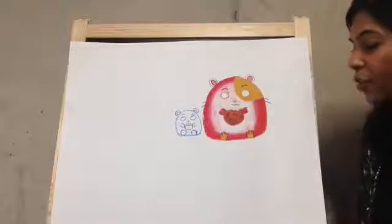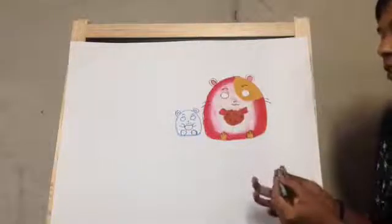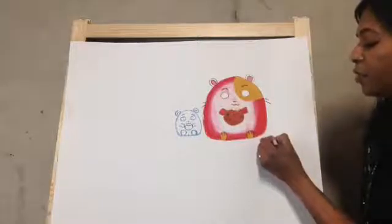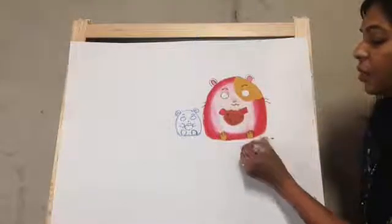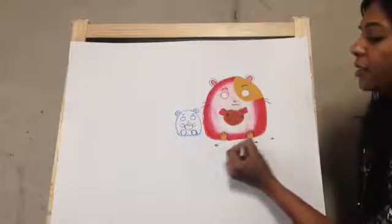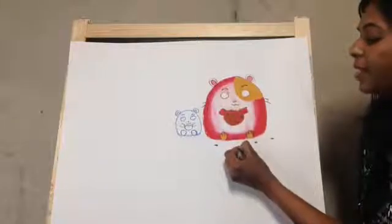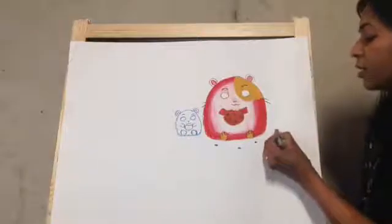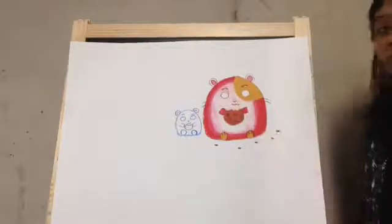Only the eyes are remaining. Before that, you can have tiny particles of the cookie at the bottom if you want. This hamster is a messy hamster, so it has some tiny bits of cookie on the ground.